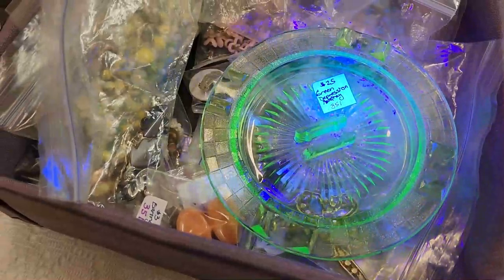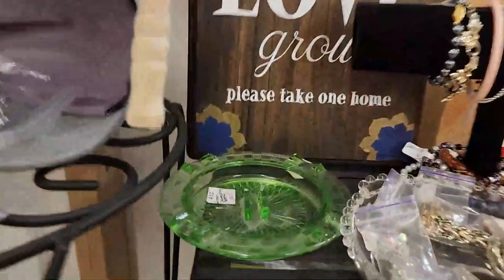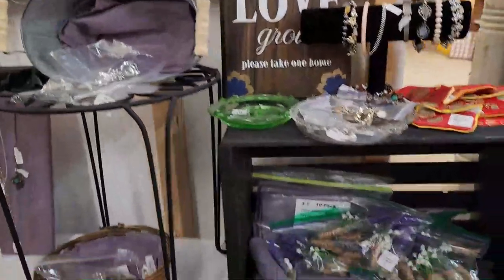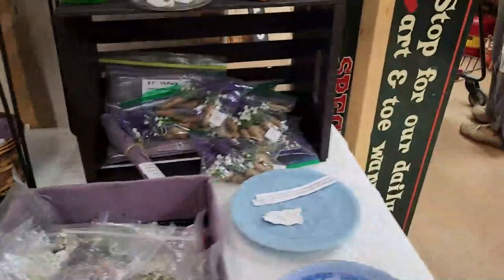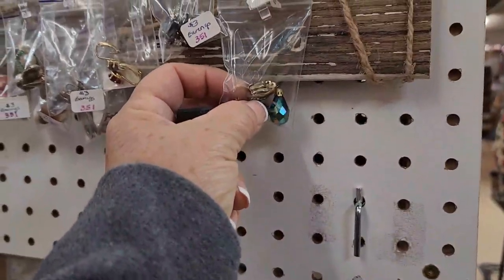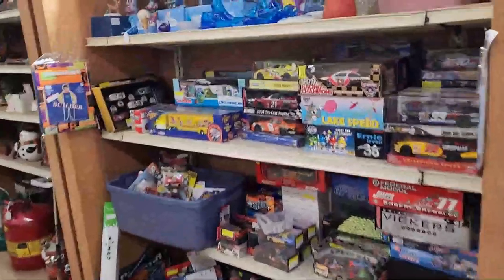Oh, there we go. She glows. Not as much as I thought she would, but there she goes. Yeah, that's a nice looking ashtray. That'd be nice, actually. That's a cigar. That cigar and pipe would be for that one. That's a nice shop. Very nice little shop. And these are cute. But no room for me for resale, unfortunately.